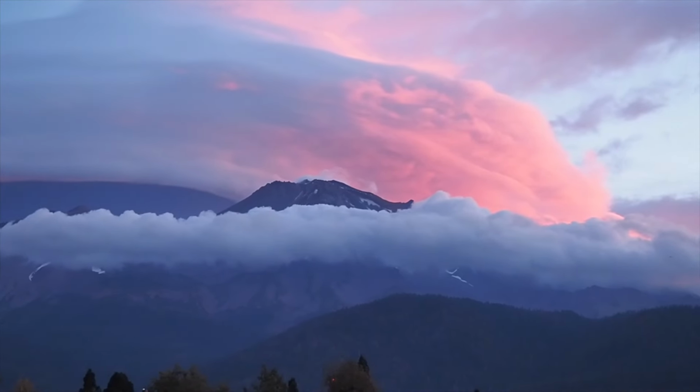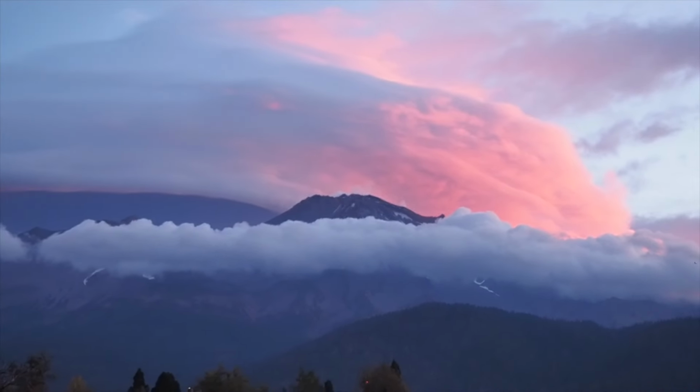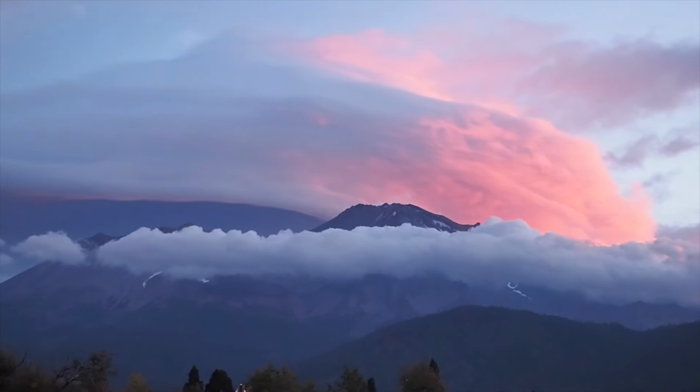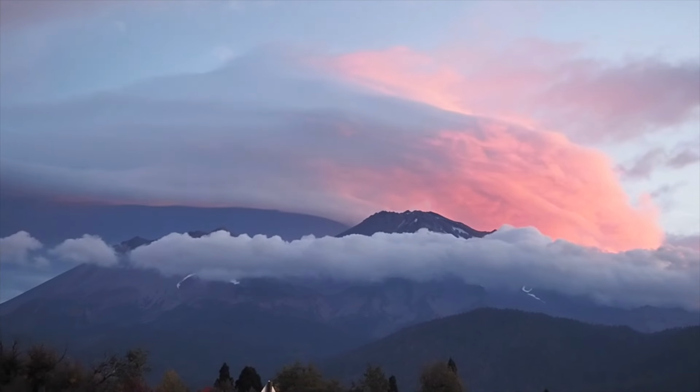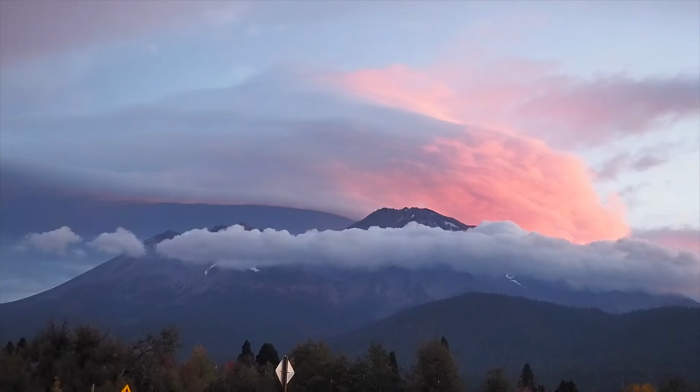We are heading down to Redding today. This is the sunrise with Mount Rainier, which is now shrouded in clouds. First time I've seen any clouds around it since we've been here.